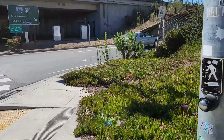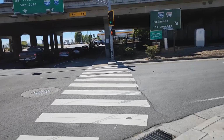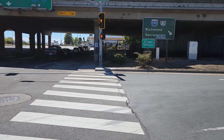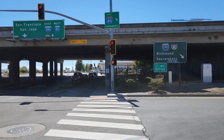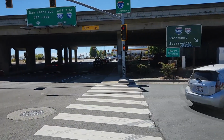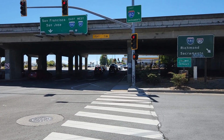Because there's a lot of traffic here, there are signals for walking. Once you get a block or two away from the interstate, then it's just cross whenever you want. But yeah, so there's a lot of hotels over on that side of the interstate as well as on this side. And Powell's a good way to get from one side to the other if you're walking.